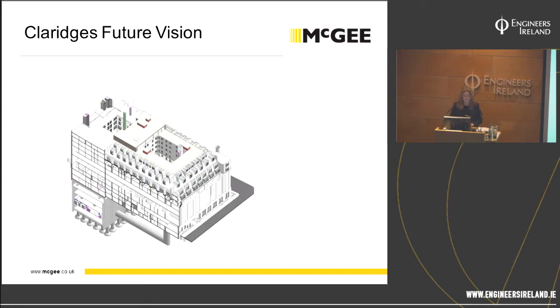And this is Claridge's future vision, with the demolition of the upper floors, moving the mechanical plant that currently occupies them into the basements, and redeveloping those upper floors to give an extra 40 rooms and 6-star suites. I'll leave you with some fun facts.